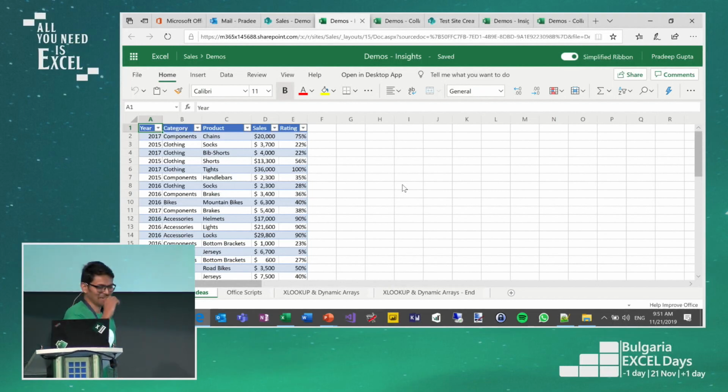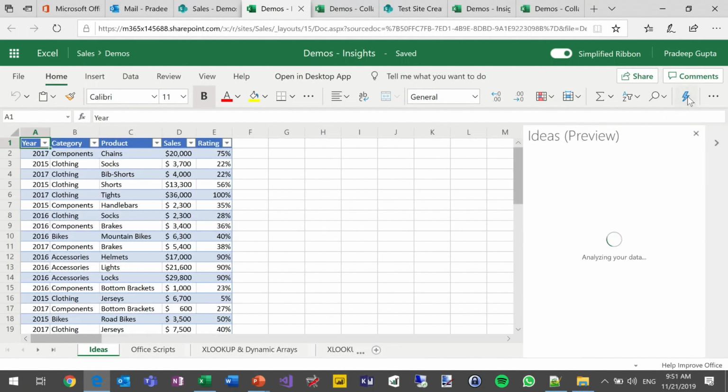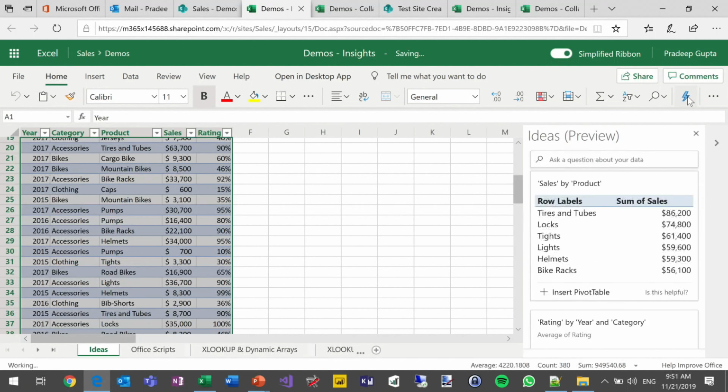Okay. So a lot of time we have this kind of data where you want to get a sense of what the insights are from this. This is sales data. But it's hard to do that just by looking at this data. Like, what does this mean? It has a few categories, probably products, but nobody knows what insights are there. And what I typically do is use a recently launched feature called Ideas. So it's just a one button click. And what this does in the background is it sends your data to Azure services and gets interesting patterns out of it.